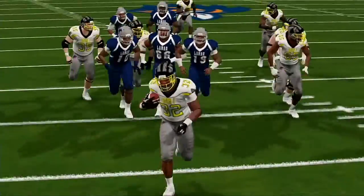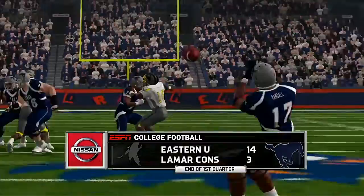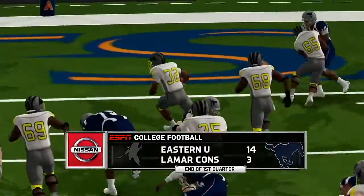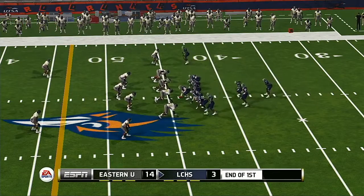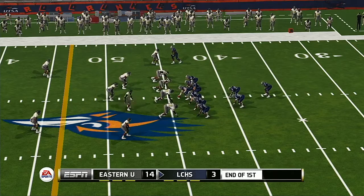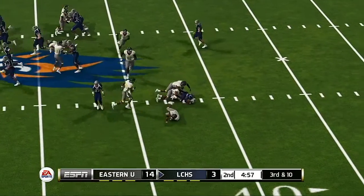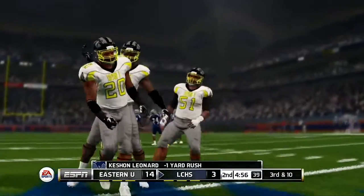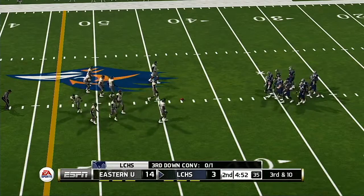And we've reached the end of one. 14-3, Wolfpack. Welcome back here. We resume action now here in the second quarter. And he's taken down at the 43-yard line. Third down, and they need to get it inside the 47.